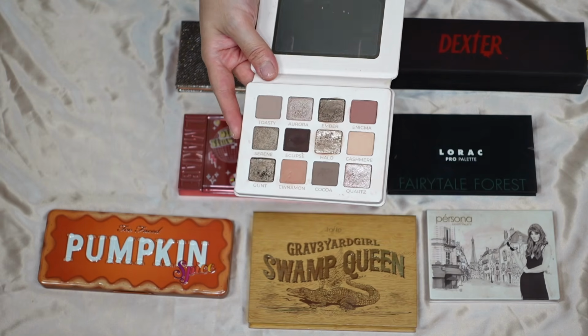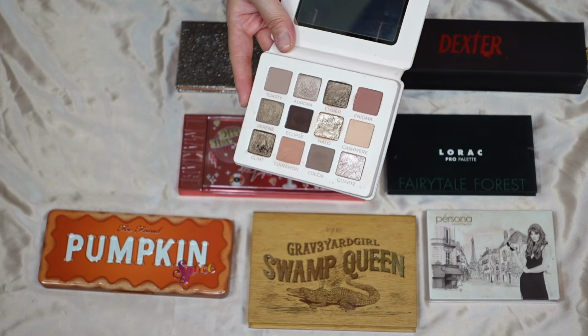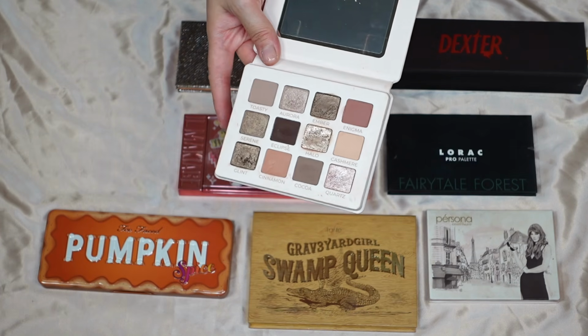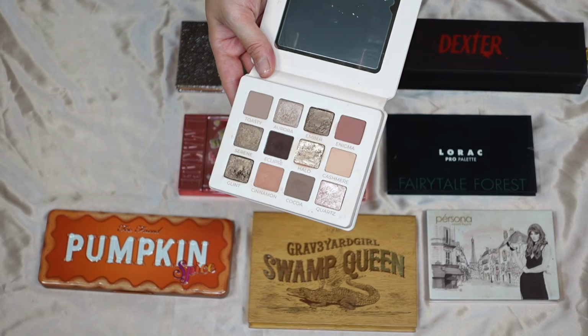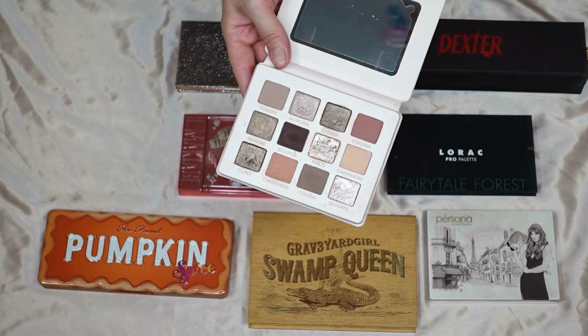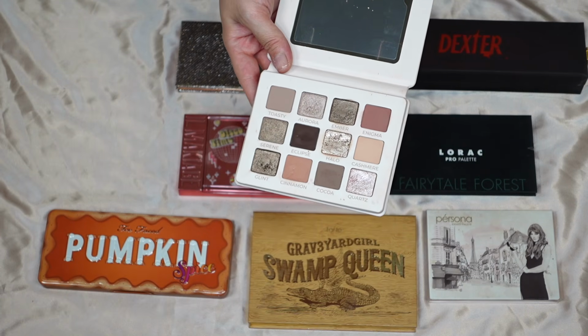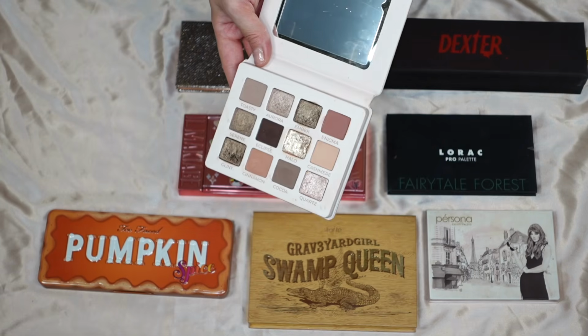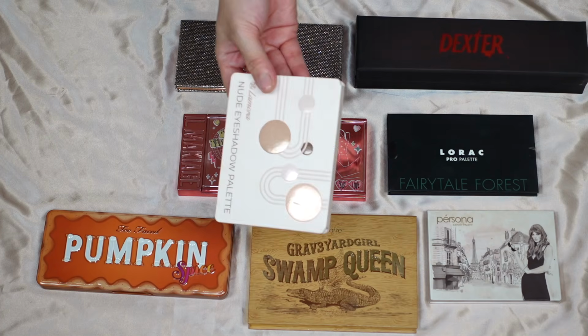I think especially because I already have the I Need a Nude palette, and that one definitely outperforms this one. I think it is worth splurging on the Natasha Denona one, but if you really don't want to spend the money, and this one I think is under $15, then maybe you will enjoy it. Because a lot of the shades, like I said, are extremely similar, and I do really like how the shimmers perform, but I don't see the point in keeping this one, especially because I already have the I Need a Nude, so I'm gonna declutter it.